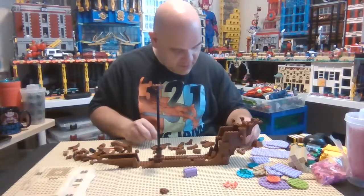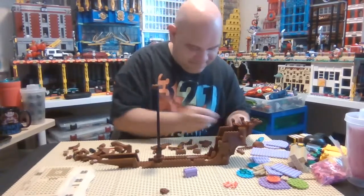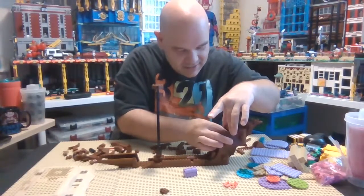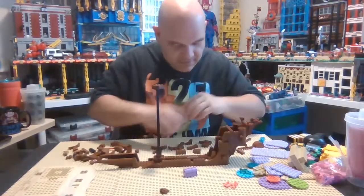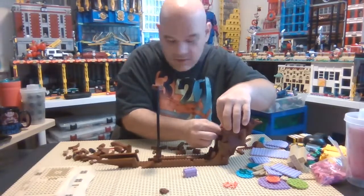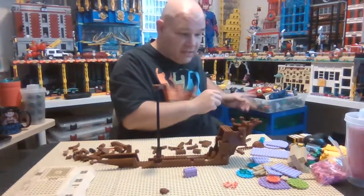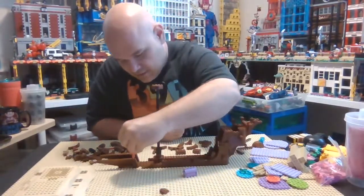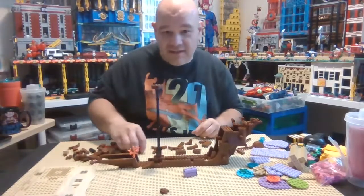But I did come up with these longer plates. Let's see. Get that there. It's here on the front. Coral! For sure coral. There's actually coral in this box ready to go, and I got coral right here as well. Coral.